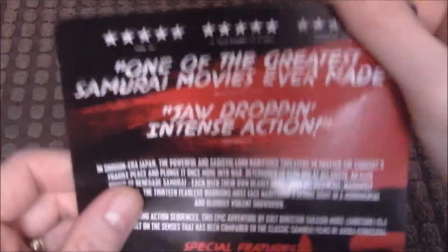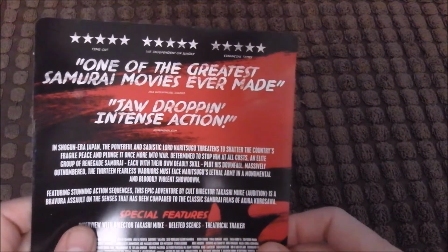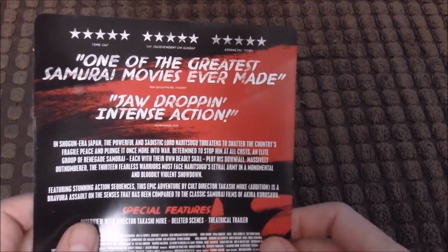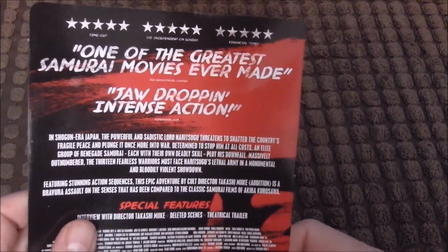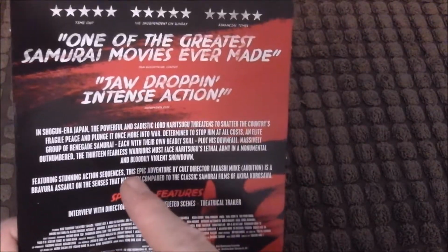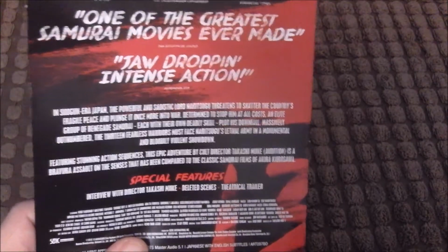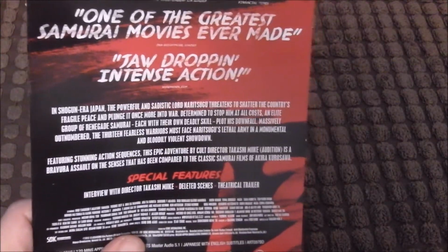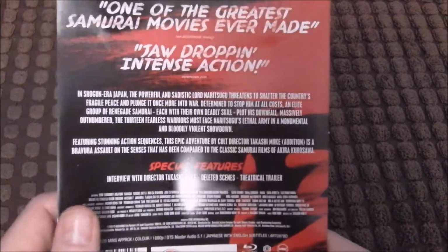Okay, so got a little description on the back. Okay, so it's one of the greatest samurai movies ever made. Jaw-dropping, intense action. Right. So if you want to know what it's about, read this. If you don't want to know what it's about, don't read it. So pause it if you do want to read it. I can see at the bottom there it's region B locked, unfortunately.